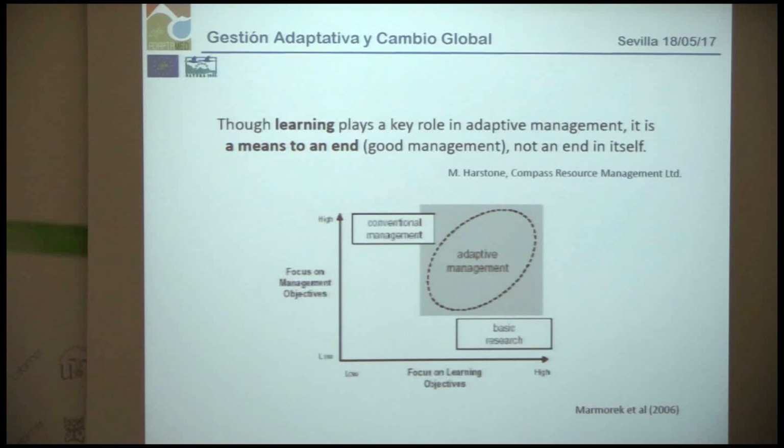Learning plays a key role in adaptive management, but it's not a goal in itself. It's just a means to achieve better management. And that's very important to insist on with researchers, because we have to remember constantly that we are trained in treating learning as a goal in itself. In adaptive management, learning is a means to do better management.